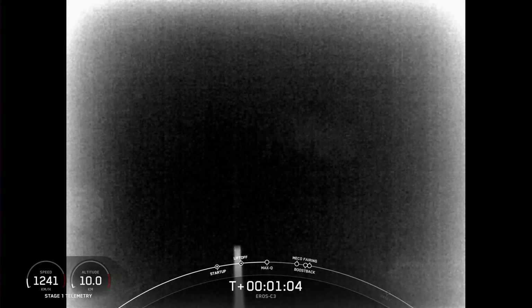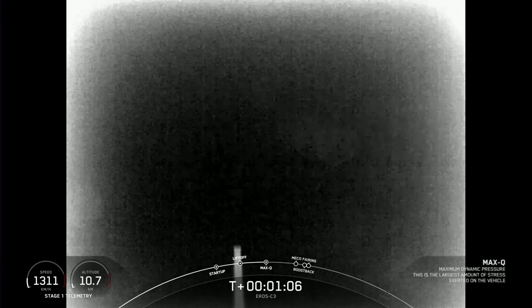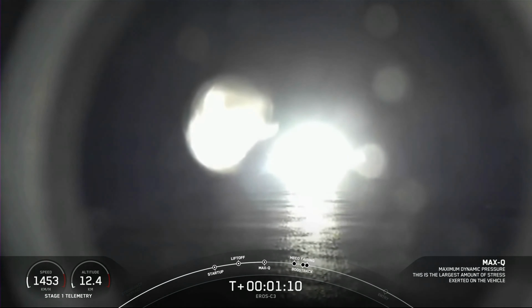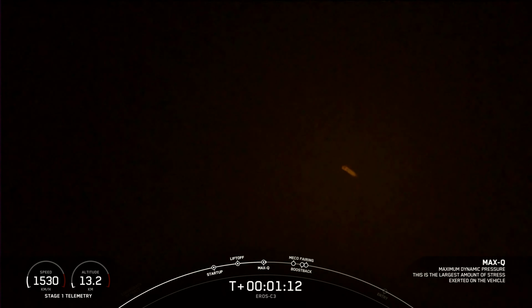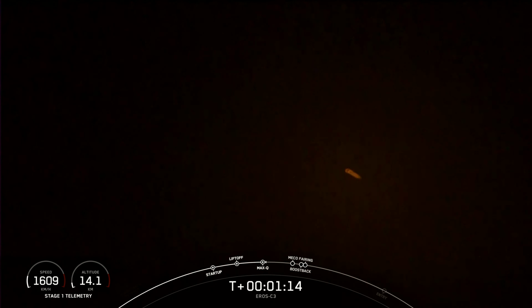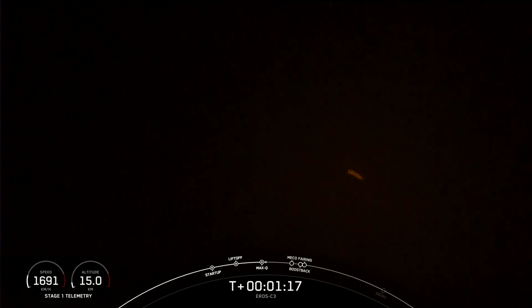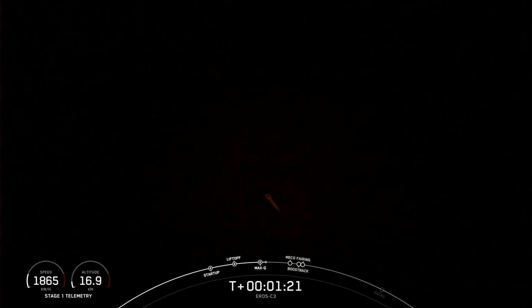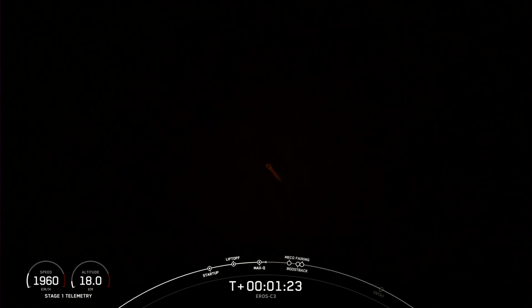And we are throttling down the engines in preparation for max Q right now. Max Q. And there we have now passed through max Q, or the maximum aerodynamic pressure. It's the largest structural load that the vehicle sees on ascent. The rocket typically needs to go 17,500 miles per hour horizontally in order to avoid being pulled back down to Earth and get into orbit.